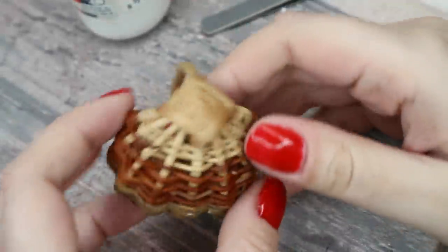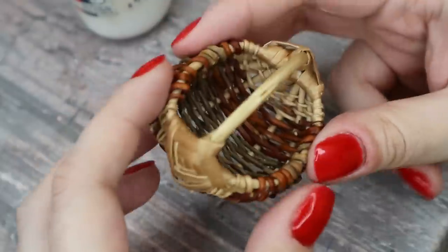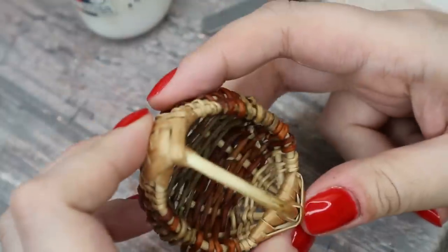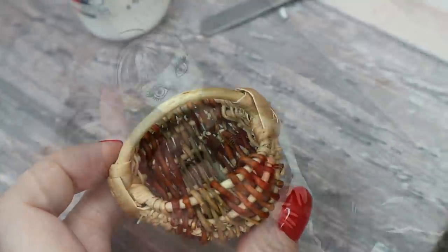So let's go. And by the way, the idea of this makeover I got when I saw this tiny basket for sale in our local market. It's exactly the same as the big ones, but Barbie doll size. So I just had to buy it, and now I will make a doll to match the basket.